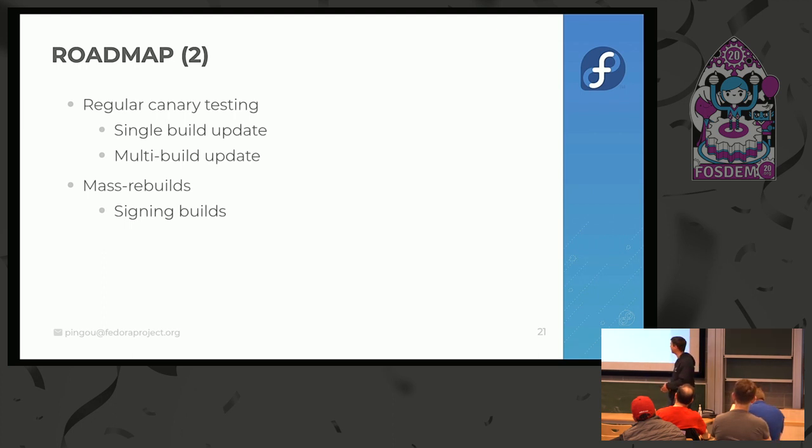And another thing which we have in our roadmap, and I don't know how we'll get to this, is the mass rebuild, the scanning of signatures during mass rebuild. That is something which has happened in the past. It was annoying for a few days. There are high chances it will happen again in the future, as much as we will try to avoid it.